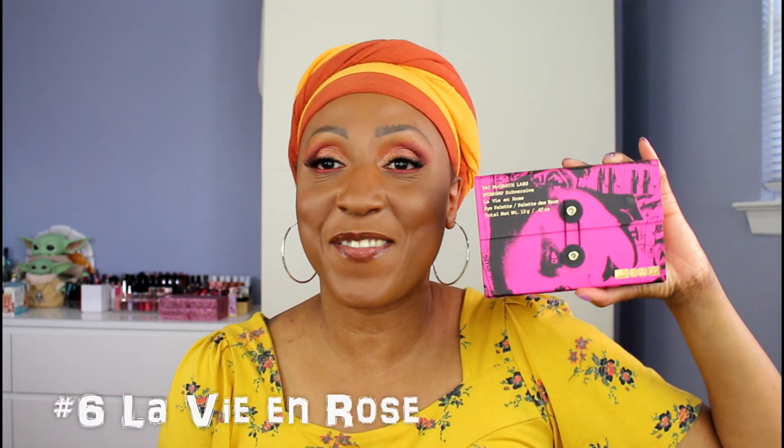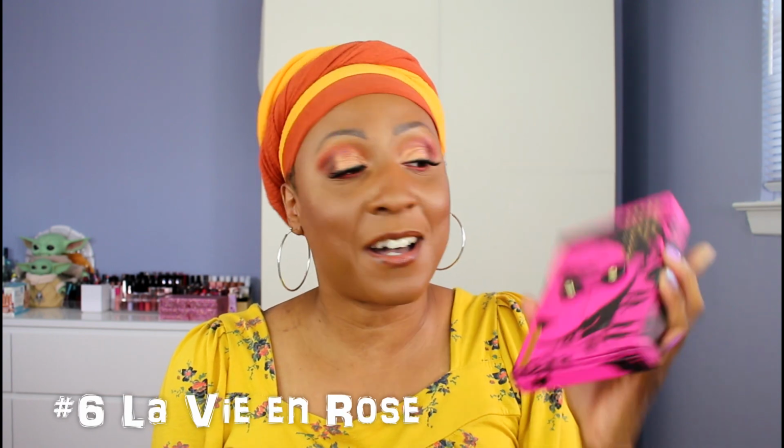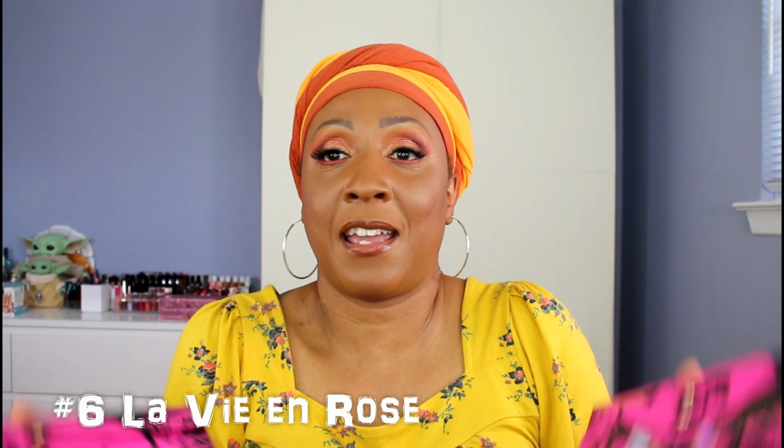Coming in at number 6 is an oldie but a goodie. This is the La Vie en Rose mini palette. This is the companion to the Subversive palette, and that is why the packaging is the same. And yeah, when I bought this palette, this was my most used Pat McGrath palette in my collection, and this is what she looks like. Stunning.